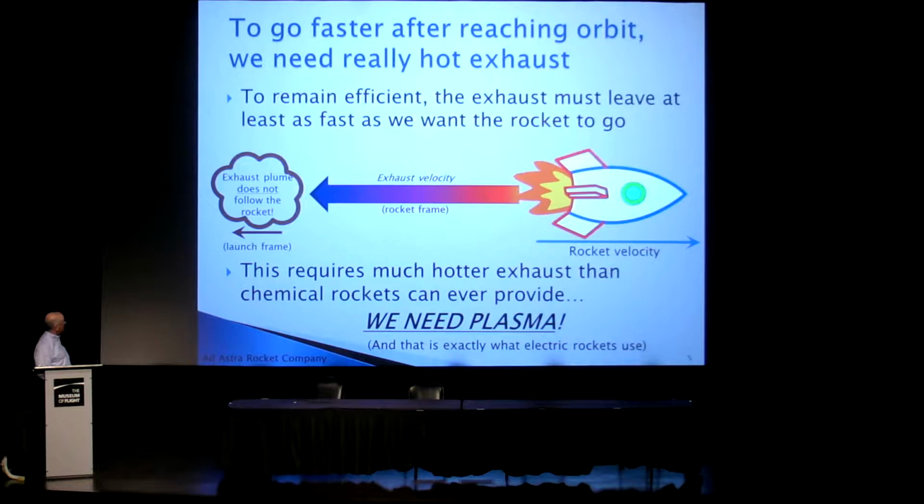So to get this hotter exhaust, you can never do that with a chemical rocket. You need to have plasma. And I'll talk about what plasma is in a little bit, but that's exactly what all electric rockets use, is plasma. Okay? So what is plasma?